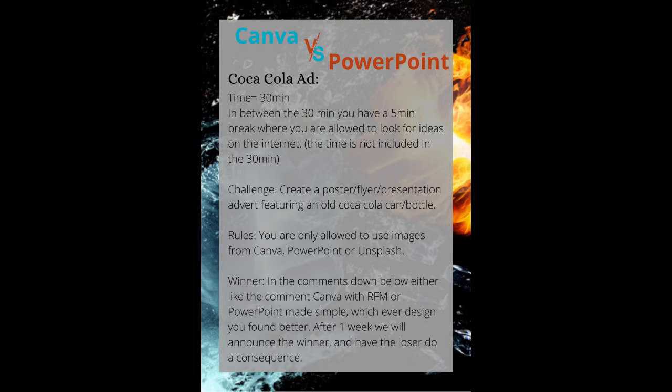And the challenge is to create a Coca-Cola advert in 30 minutes where you have a 5-minute break in between and where you're allowed to look for ideas on the internet. The time is not included in the 30 minutes. So the challenge is to create a poster, flyer, presentation, any kind of advert featuring an old Coca-Cola can or bottle. The rules are you're only allowed to use images from Canva, PowerPoint, or Unsplash.